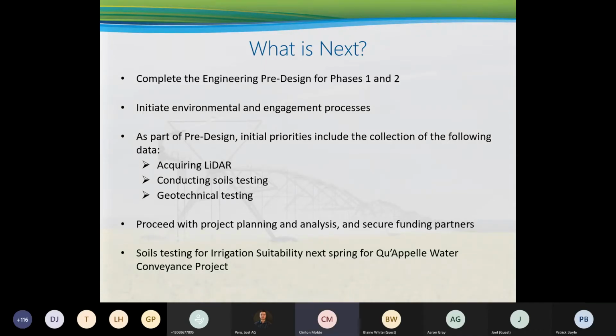We want to proceed with project planning. Right now, we are doing that with a number of committees and working groups working forward to do that planning and analysis for this project. And we are actively engaged in discussions with the federal government, and that's something that Lyle brought forward in his video. Lyle also mentioned that we are committed to move forward with doing soils on the Qu'Appelle Water Conveyance Project this year also.